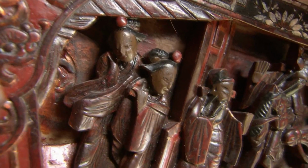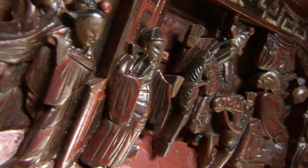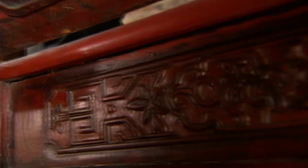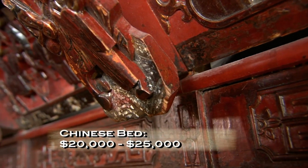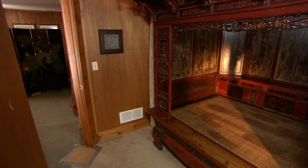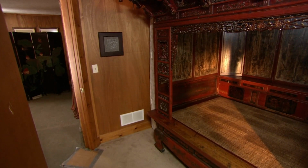Age affects the price as much as anything else. Secondarily is the overall quality of the piece. If I look at realized prices on similar objects in auctions and at sales, I would go from 20 to maybe 25,000 on this. Carolyn bought this bed as an investment. From that estimate, she can sleep easy knowing that she did the right thing.